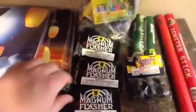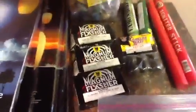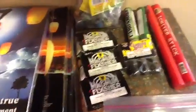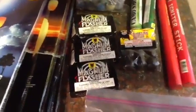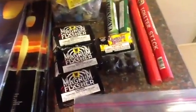Let's see, back here I got some Magnum flashers. These are just little strobe pots. This is a whole bag of just different smoke balls and whatnot. Camo smokes, just big smoke tubes. These are some flares. They call them igniter sticks, but that's what they are, flares. I don't usually use them, that's why I still have them. I usually just use a lighter, or this year I'm going to get an electric firing system, so I'm going to try that out. I think I have enough to warrant one. Got some crackling balls there.